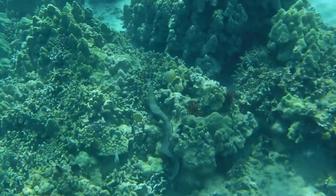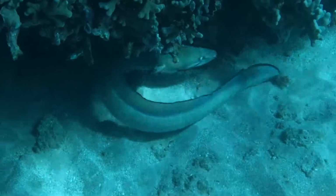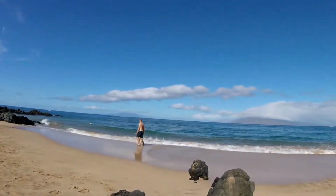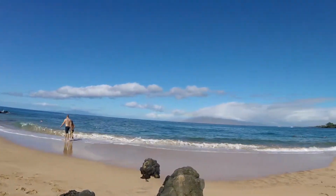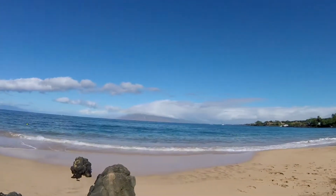So I would say that Maluaka Beach is probably in my top two favorites for South Maui snorkeling locations along with Ahihi. There's plenty of other places, Oneuli just to the south, Puunoa further north, and up in Wailea there's Ulua Beach, which is great.